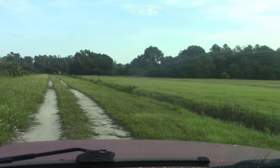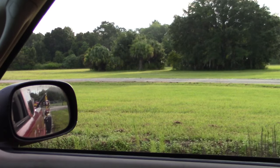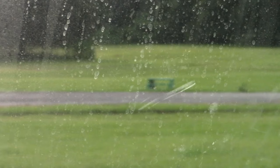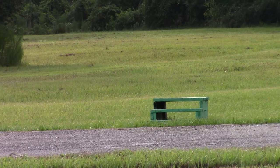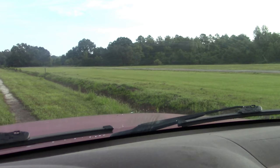Alrighty, so this area over here, okay, the entire area, the giant everything, is county property. This area over here is always mowed and maintained. Just judging by these little stairway thingies, boy, is that window dirty. I believe this area over here is used for horses. I don't know what they do with horses over here, but that's pretty well maintained all the time. The rest of it is not.